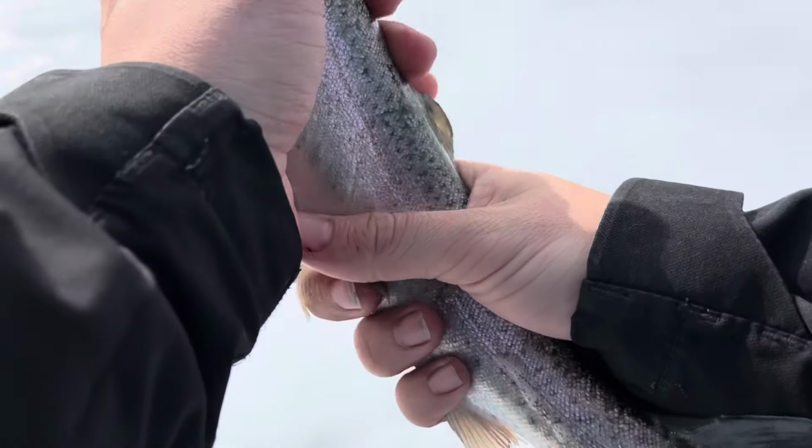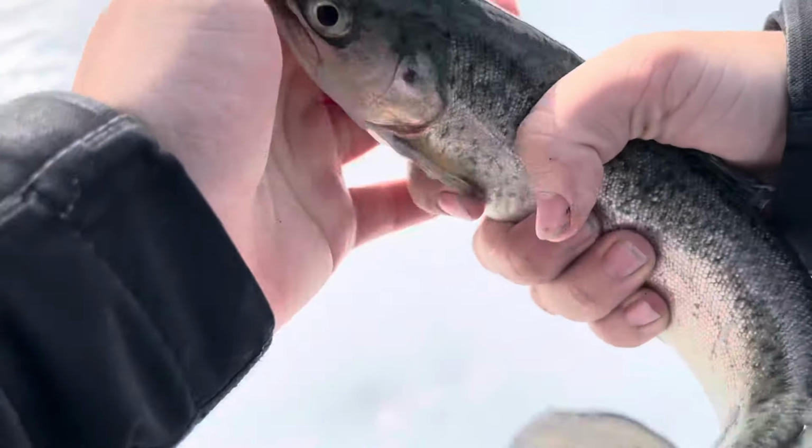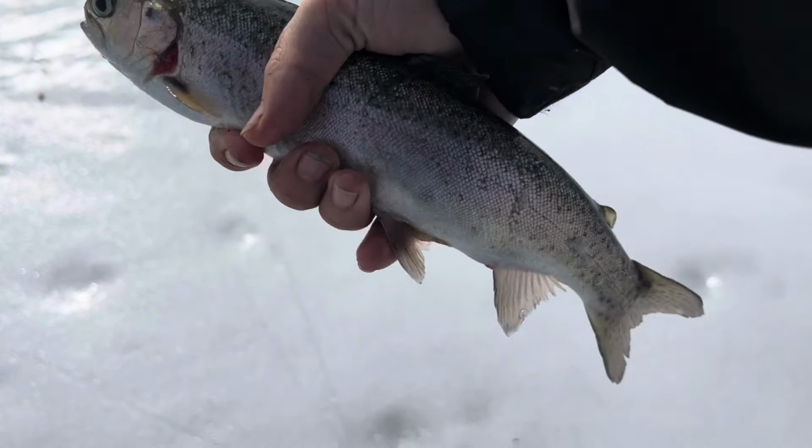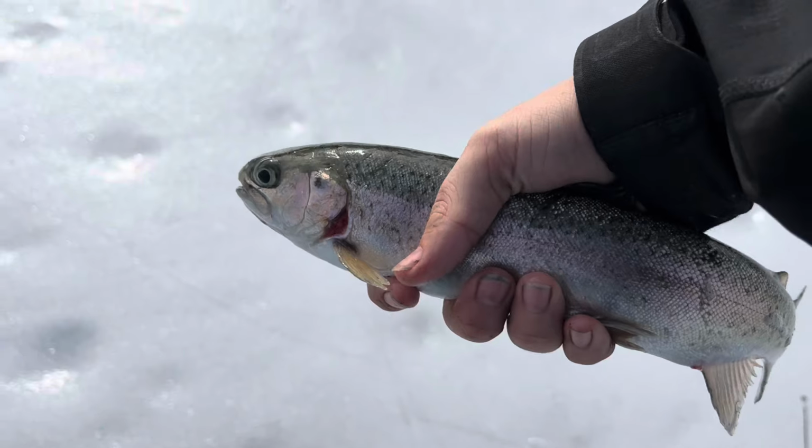All right, guys. Here is my next trout. This one is a lot bigger than the first one. This one's probably close to like 12 inches. Let me zoom out.